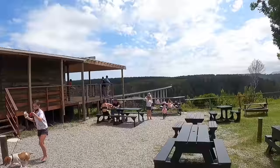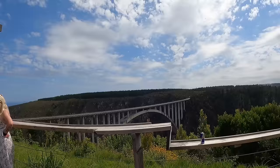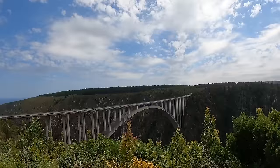Whoo! This looks amazing, my goodness, man. So that's the bungee. 216 meters going down. It's 216? Yeah. So it's 216 meters just going down, the bungee jumping area. Is the bridge. I'm going to give you a nice view of the bridge.